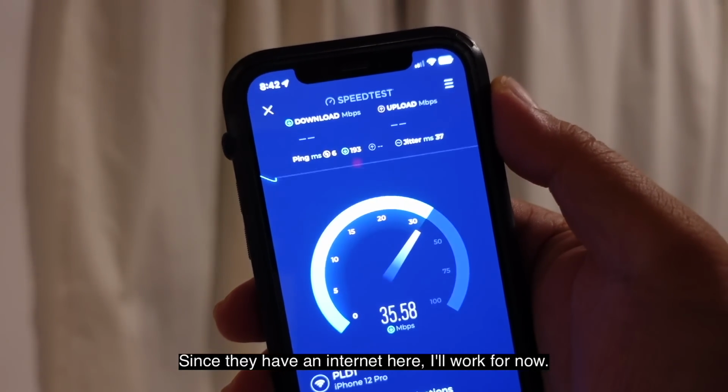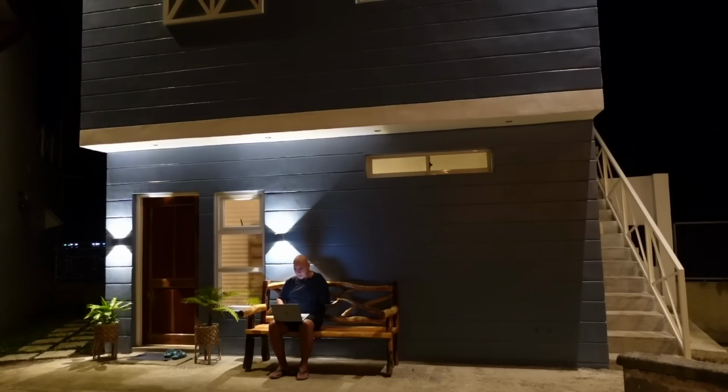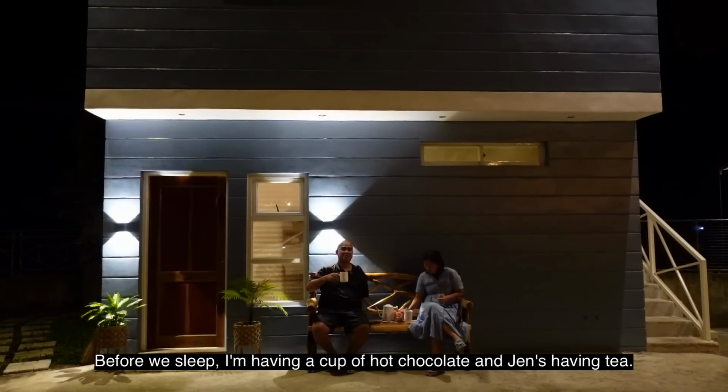So for now, since may internet sila dito, mag-work lang muna tayo saglit. And before we sleep, masarap lang mag-hot drink. So I'm having hot chocolate and kay Jen naman is tea.